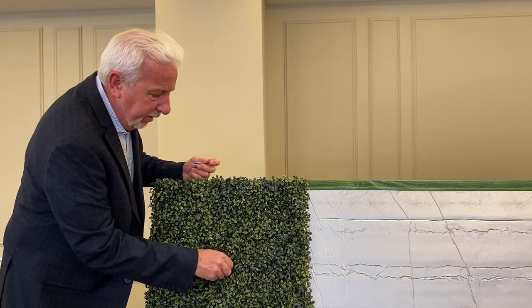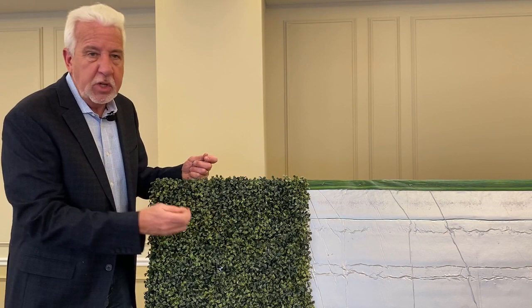So again, the first one might take you 5 minutes to put on. The second one might take you 4 minutes, but by the time you're going through the end of your wall, you can do these in less than a minute and have them pinned into place.